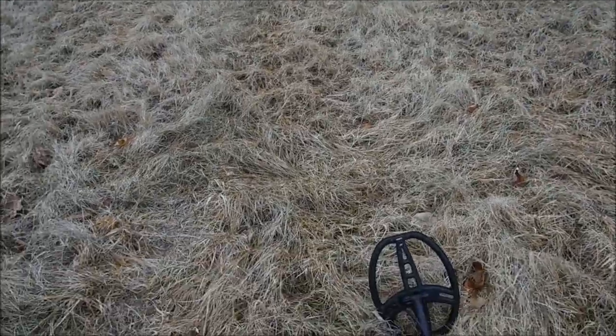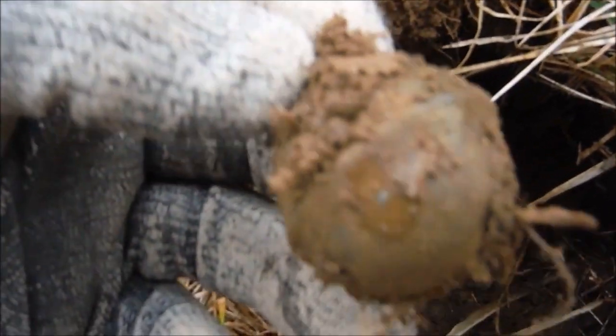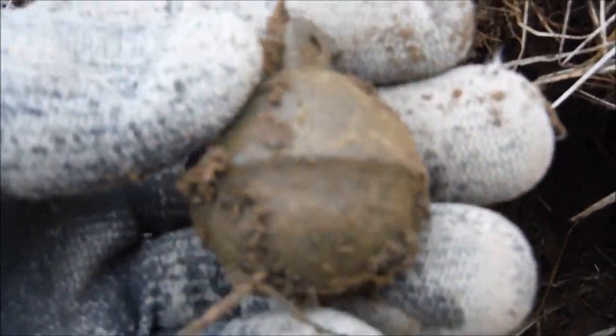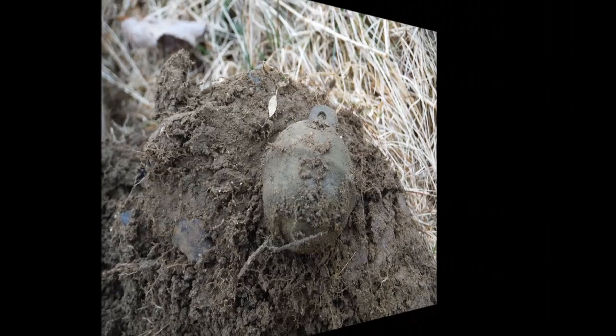All right, we're not getting very many diggable signals, but I got a good one and it was bouncing 79, 80 or so. I was thinking all the way, maybe, just maybe, it was a crotal bell. Look what's in the hole there. About 5 inches down. Will it be complete? Yes, it will. Awesome. First crotal bell of 2016.